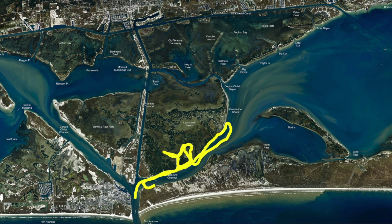The trout bite has been pretty good all on this other edge. There's a shipwreck right in here. You can free line live shrimp or put it under a popping cork. And there have been redfish through here. There's also been a few trout.